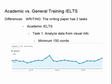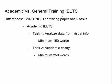In our writing section, we will have many examples of these types of questions and how to answer them. Just so you're familiar now, it's this kind of task that you'll do for task 1 on the academic IELTS. Okay, task 2 is an academic essay, and for this one you'll write 250 words as a minimum. For task 1, the minimum was 150 words.